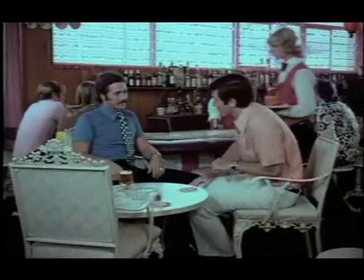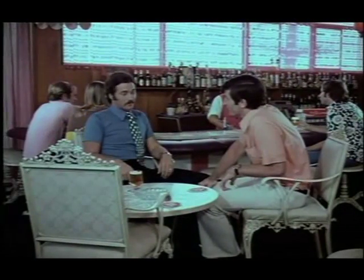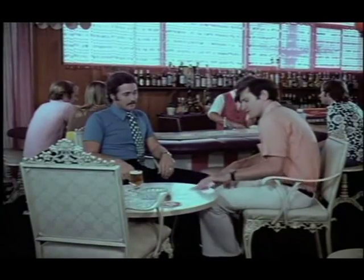Sorry I'm late. I've had some urgent paperwork to catch up on. I should imagine you'd be very busy too, looking after a place this size. Yes, there's quite a lot to do, really. The image of Surfers Paradise seems to have changed over the last couple of years. Yes, we've got a new image now. This is the era of high-rise development of motor inns, and it's given the place a completely new image.